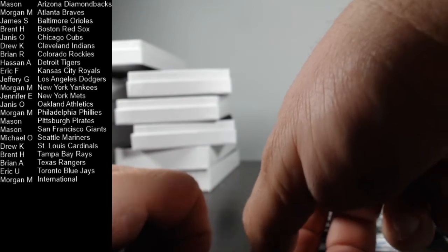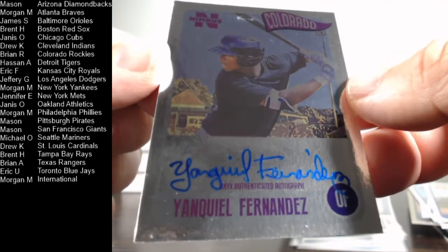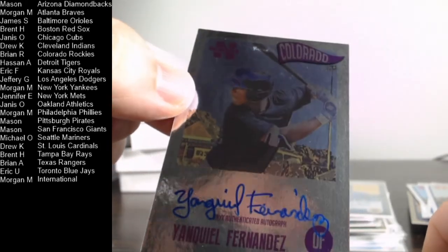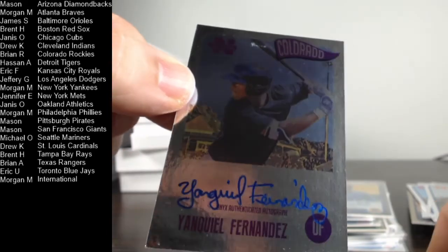And last card going to Colorado. Colorado, Brian R gets on the board with Yankweel Fernandez. Could barely fit it on the card, but he gets it there. Yankweel Fernandez, the Rockies.